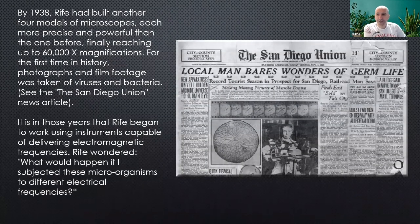Now, continuing, this was very important. In 1938, he built 4 models of microscopes, each one more precise and more powerful than before. Imagine this, in 1940, he was able to magnify 60,000 times the human eye. So it was really, really unbelievable. You can see this in the San Diego Union news article.